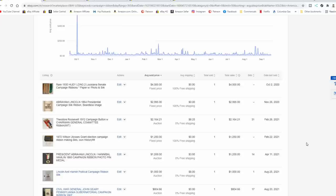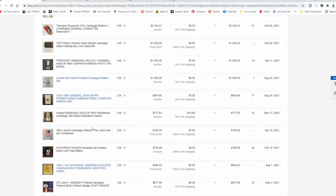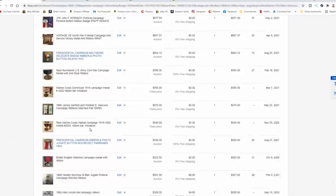Many of these can sell for thousands. Abraham Lincoln, 1964 presidential campaign silk. He has no beard in this one. Almost $3,000. You can dig through here and see for yourself. All of these sorts of things are still out there. Most of them are silk. Some survived in great condition, while others, even in bad condition, can still sell for hundreds, if not thousands of dollars if you find the right one.